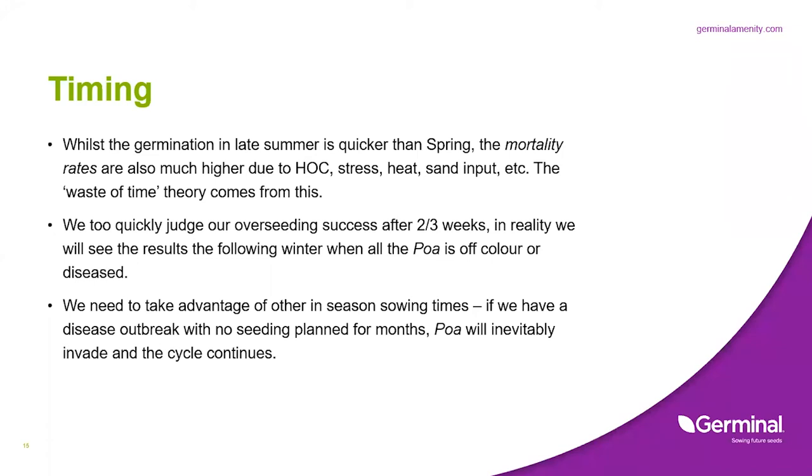About now, you can pop out and have a look at your greens this time of year when everything is different colours. You can really see how successful it is. I've had guys posting me photos this week of the overseeding from last August, September, still in lines, still in the dimples, still coming through in the seed. That's successful overseeding, which goes to say we need to take advantage of these other sowing times.